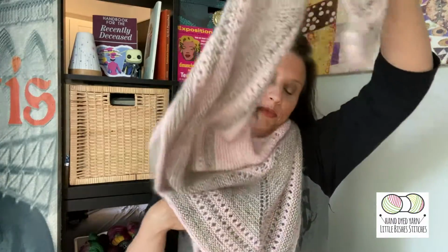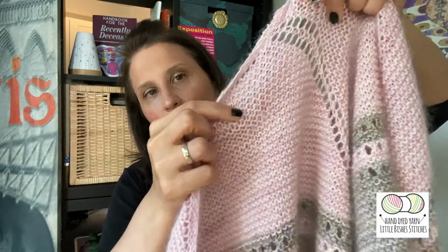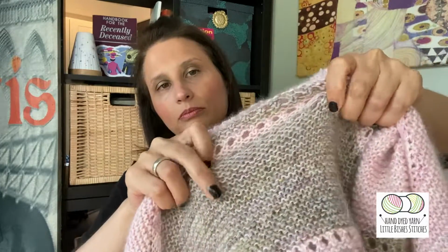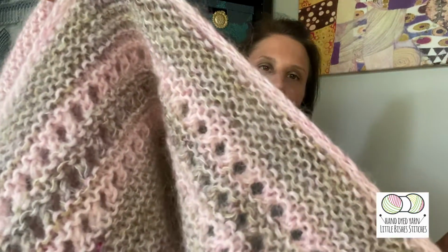So I picked out a few colors from the shop, and I picked out our Make Me Blush colorway. That's the pink here. And then I moved on to our Lavender Feels colorway and continued through. And like I said, the entire time I combined Rustic Sock and also the mohair, and finished off with an I-cord bind off, which is one of my favorite bind off methods.